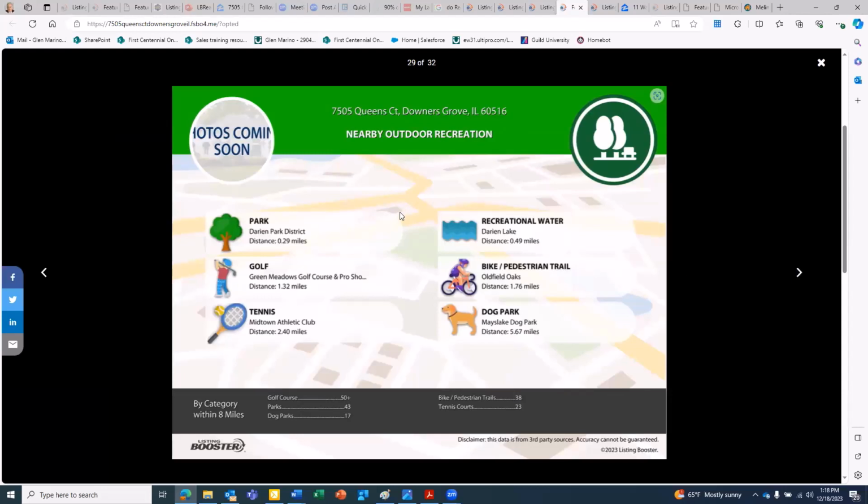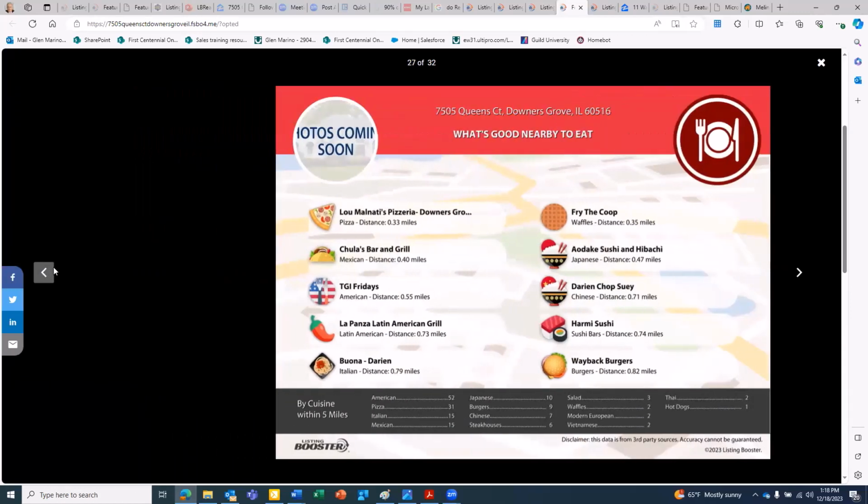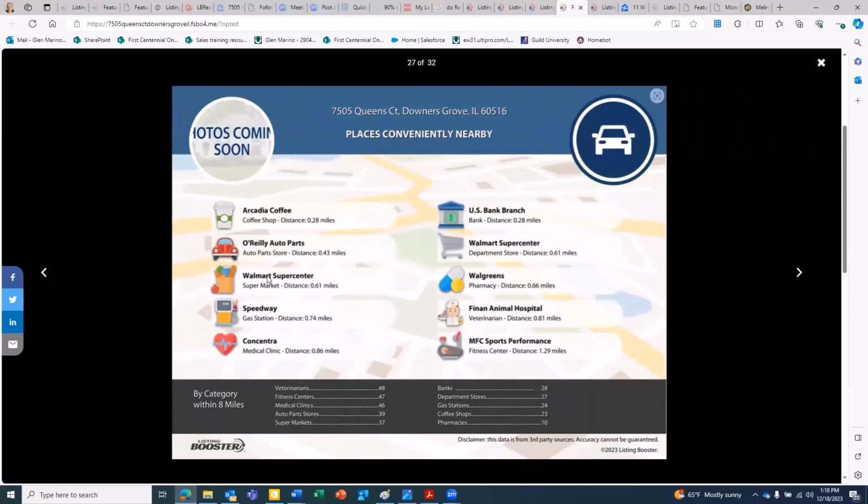But again, what you're doing for the FSBOs, you're telling them, I'm going to add, in addition to your photo gallery, I'm going to let people know what they can do with outdoor restaurants and just places conveniently nearby. They're going to think that's really cool.